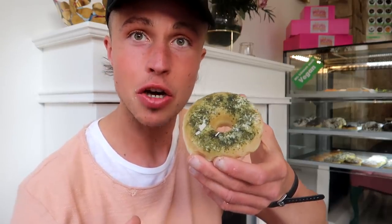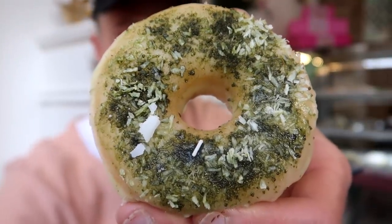So now it's time for the coconut matcha donut. I love coconut, you know me guys. And I'm also in love with Japanese food, especially with matcha. So we get here a green tea matcha coconut donut. Hell yeah. So let's try it out.